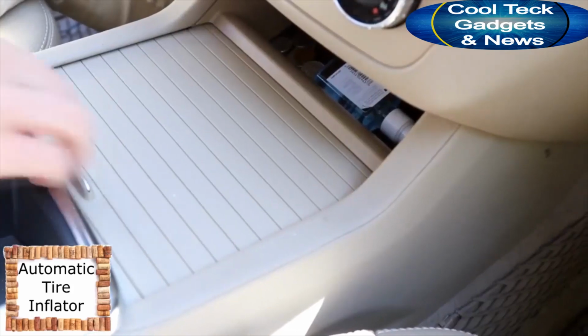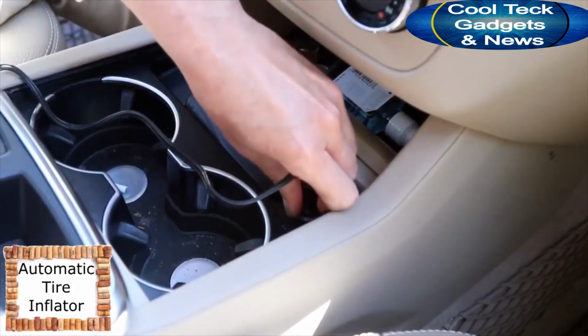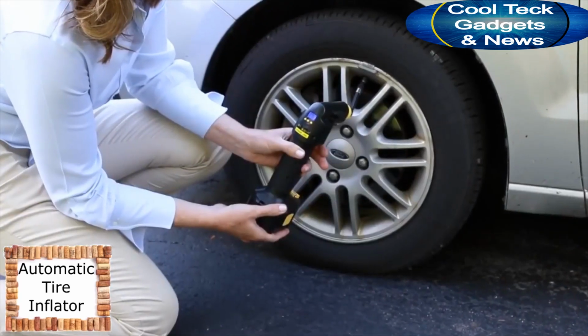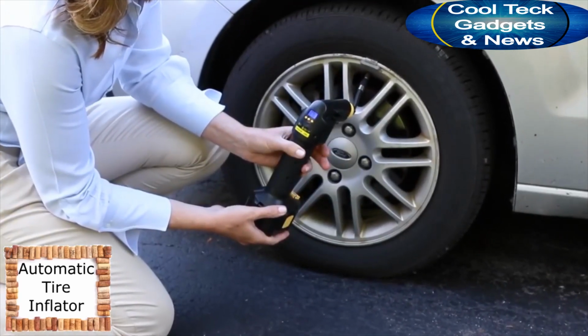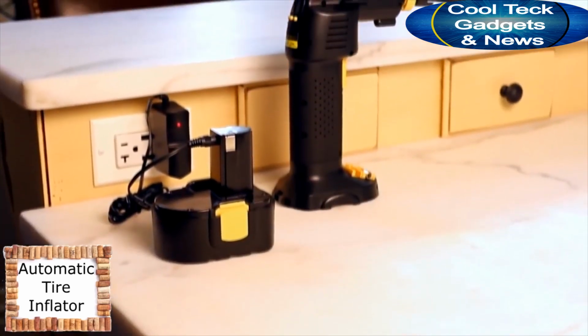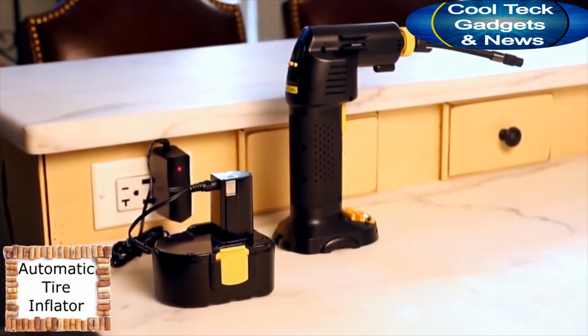The inflator's rechargeable battery lets you use it anywhere, or it can be powered by a car outlet. The only automatic cordless tire inflator makes it easy to maintain optimal air pressure. And like every item offered by Hammacher Schlemmer, it comes with a lifetime guarantee of satisfaction.